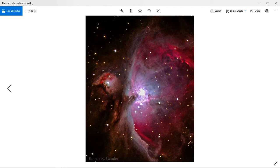Yes. Okay. So this is Robert's photo of the Orion Nebula. Robert Cadet sent me this one yesterday, and he captured this through his Meade 10-inch LX90, I guess, telescope. And thank you, Robert, for that. That was taken just outside the city here.